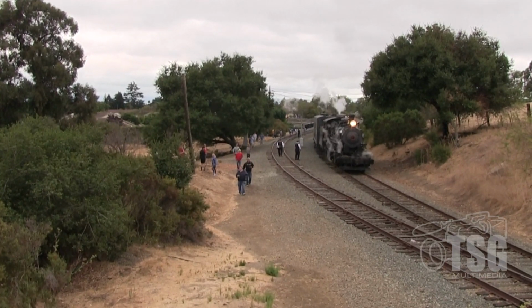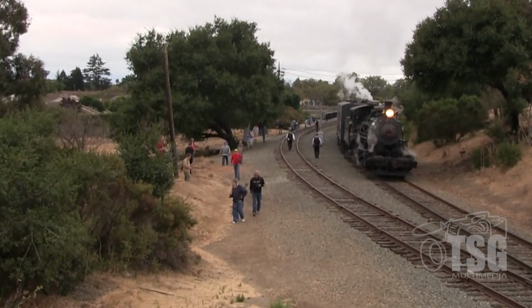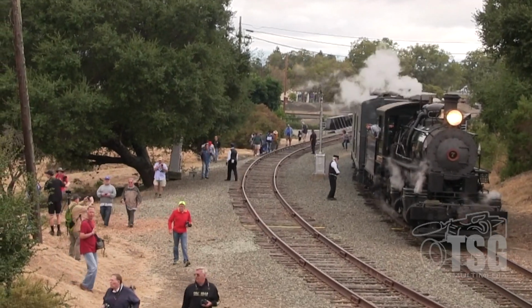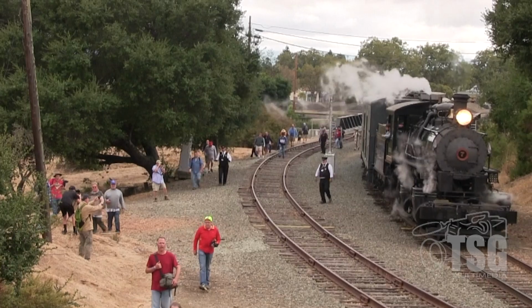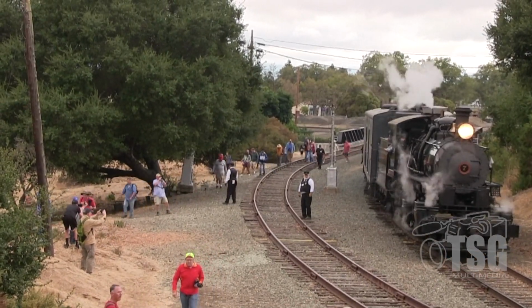So what's happening here is, I don't think we realized this would happen, but they're doing a photo run by right here. I've seen them do this in the past at this location, but didn't know they were going to do it here today. Oh, someone just ran down the hill there.